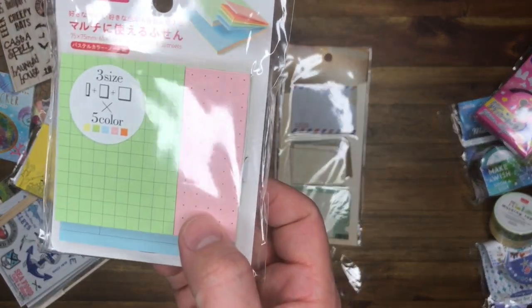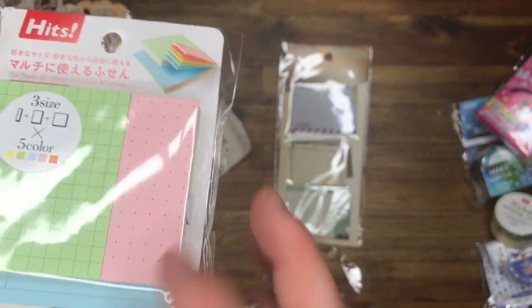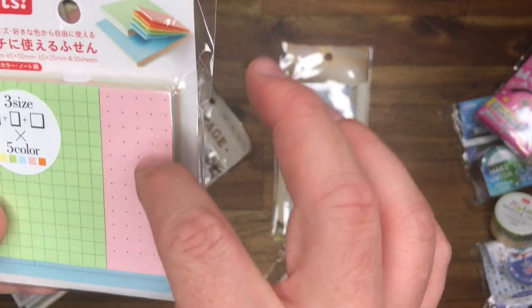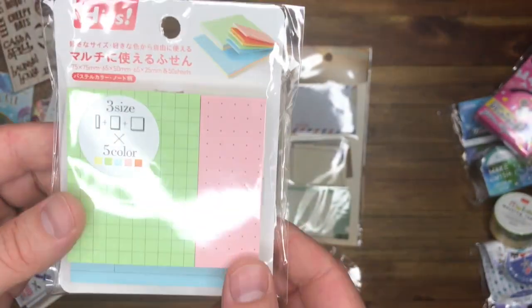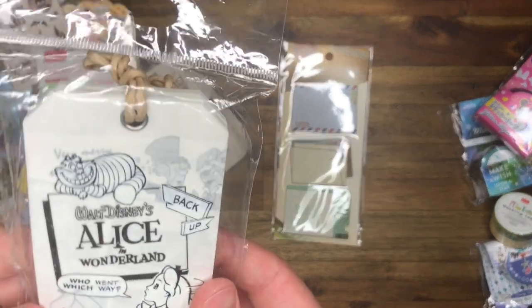I picked these up at a random bookstore because there's three different sizes of these and they come in different colors. So I thought it was a really great selection to have. And also they've got like a dot grid, and one of them has called the margin and the lines, and then a grid. So I thought this is really, really cool to just stick into my journal when I needed it. Alice in Wonderland tags.